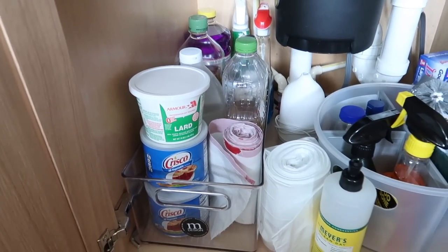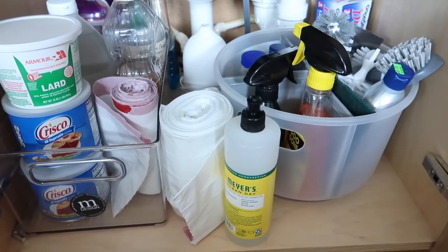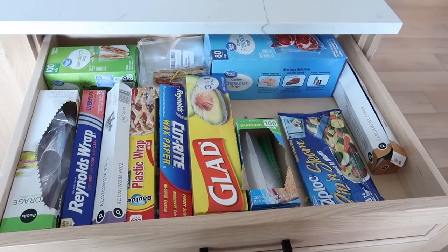And then I do have my oils and, well, you can see Crisco's, some things like that. Trash bags, because the trash can's right beside it. Here is the drawer for my saran wraps and all of that.